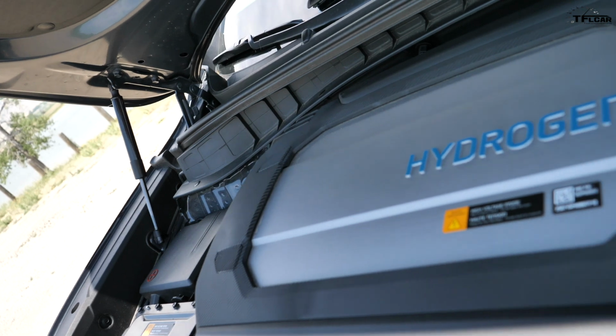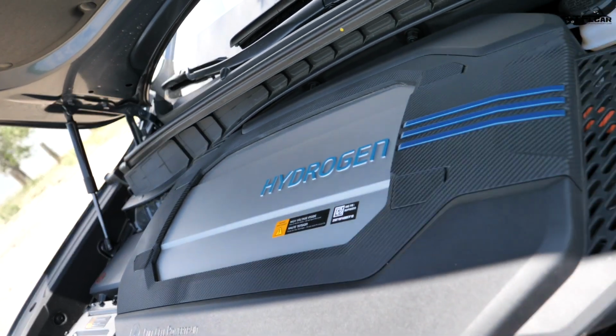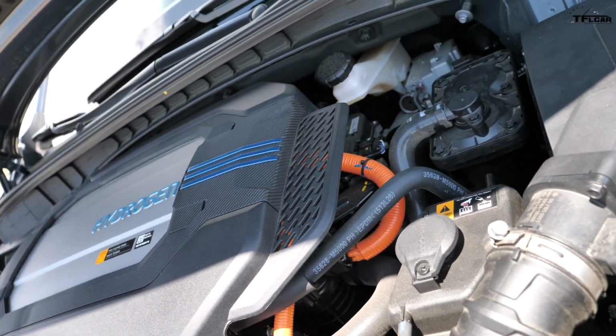Hydrogen vehicles are happy chugging along anywhere from like negative 22 degrees Fahrenheit all the way up to the hottest summers in Arizona. They're not going to lose a serious amount of range based on temperature.